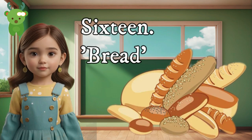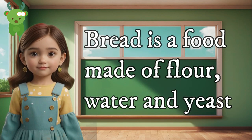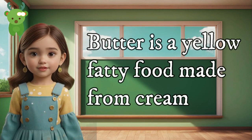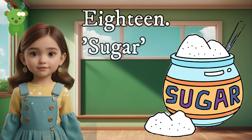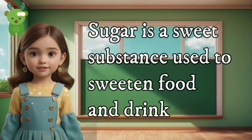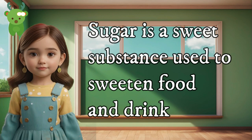16. Bread. Bread is a food made of flour, water, and yeast. 17. Butter. Butter is a yellow fatty food made from cream. 18. Sugar. Sugar is a sweet substance used to sweeten food and drink.